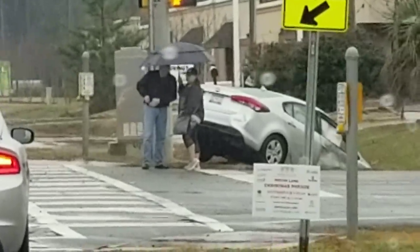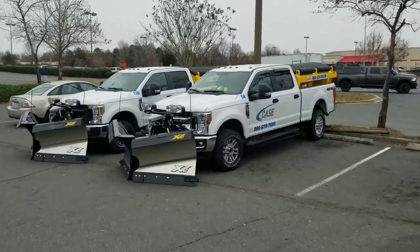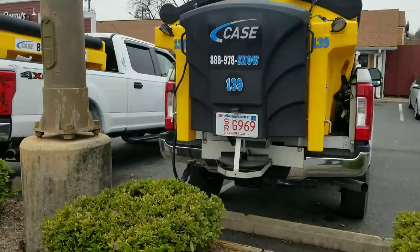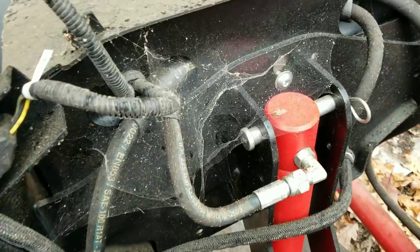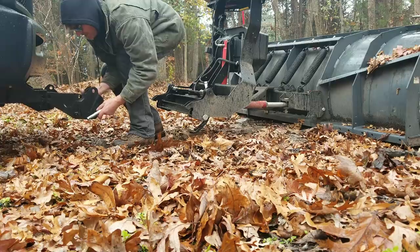Uh-oh. Snow hasn't even started yet. Hey, check this out, guys. They're bringing in the cavalry from Massachusetts. Bringing in the big guns. Massachusetts. Yeah, we'll get her done. Looks like it's just been sitting around a bunch, and spiders are living in it already.